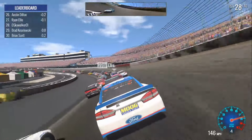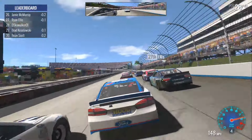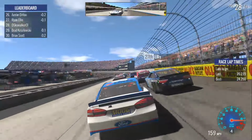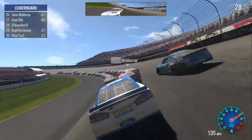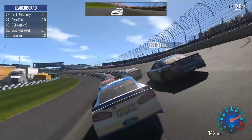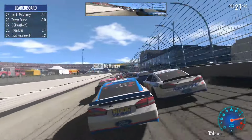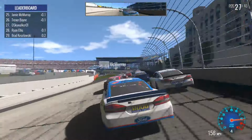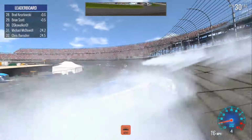Okay, what's the best way to round here? Well, I tried to go through the middle there. Not quite working because Keselowski's being a bit annoying. And by a bit annoying, I mean a lot annoying. And now still behind the Cessna car of McFlurry. Come on, car. Oh, boy. Really? God almighty.